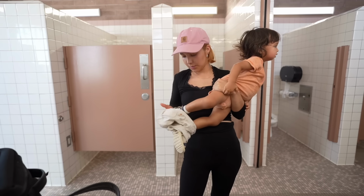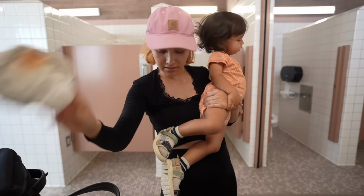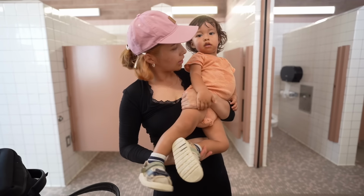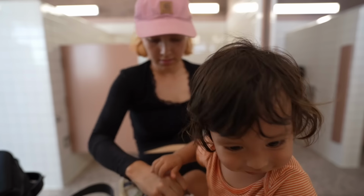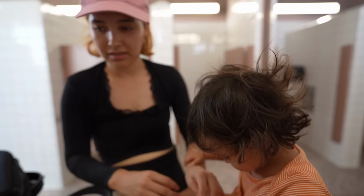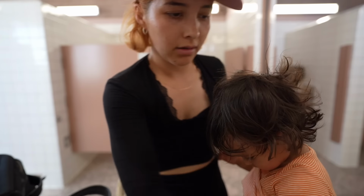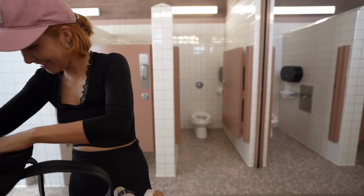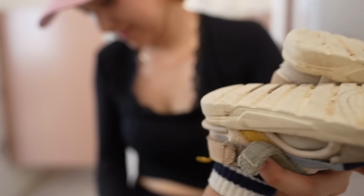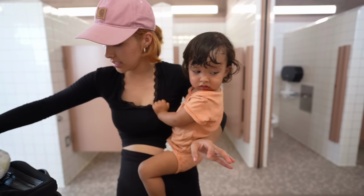Anyways, it's time to change Baby Guided's diaper. What the heck? Is that pizza? Boy, where did you get that pizza? Baby Guided has been sleeping, then he woke up, he had some snacks. You got poopies! Okay, yes, he's pooped. I believe they don't have any changing tables here. Oh well, we gotta do the best with what we have. We're done. All done.